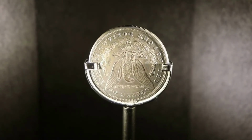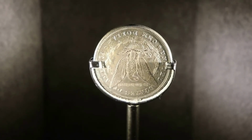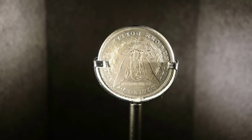This is the first Morgan silver dollar, struck in 1878 at the Philadelphia Mint and presented to the president. The US stopped minting silver dollars in 1873, but resumed in 1878 after the Bland-Allison Act was passed over Hayes' veto.